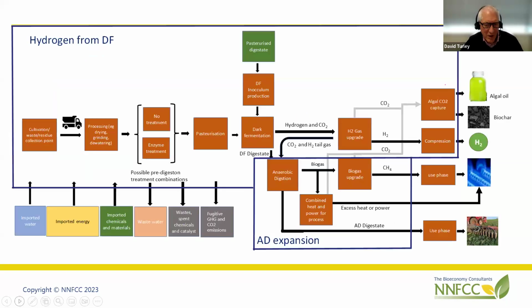Just a schematic of the whole process. So obviously it's starting on the left-hand side in terms of collection and cultivation of processing, going through a range of pre-treatments and pasteurization into the dark fermentation, which sits in the center of this process. And then we have the options in terms of the first phase of that, a very quick and rapid process. We'll go into hydrogen production, and we will be separating the hydrogen from the CO2. The CO2 is going off into an algal system, hopefully to capture most of that CO2, and the biomass can be going to a biochar system.